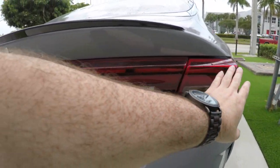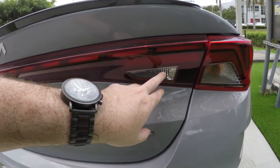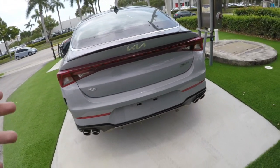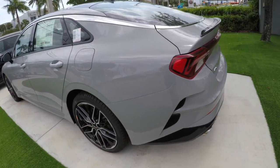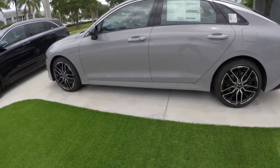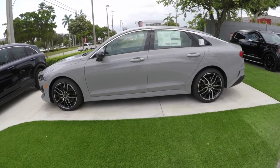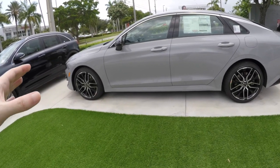The tail lights right here are all LED except for the reverse light and the turn signal. I kind of don't like that. I would rather them go ahead and do the full-on LED route. But other than that, it's a very well done model. I love how long it looks. It's a very long vehicle. They did get a lot of inspiration from the Kia Stinger for this model, and I still love the way that this actually looks for a mid-size sedan.